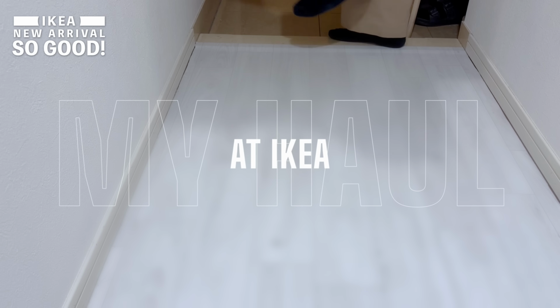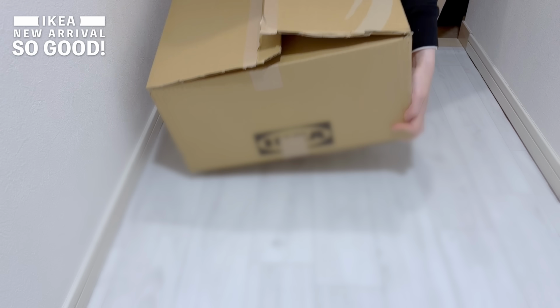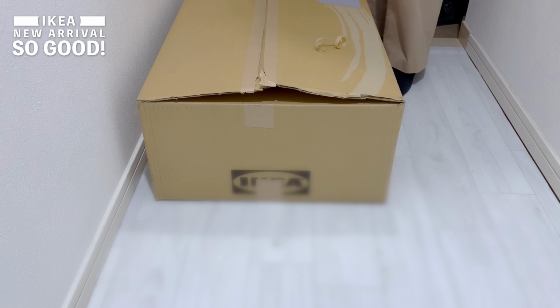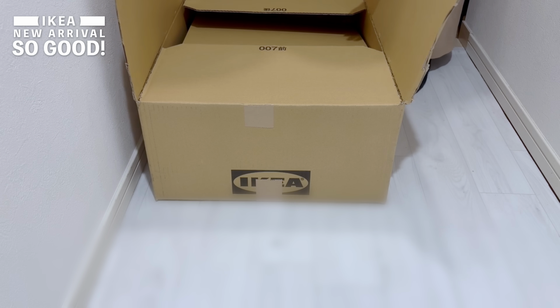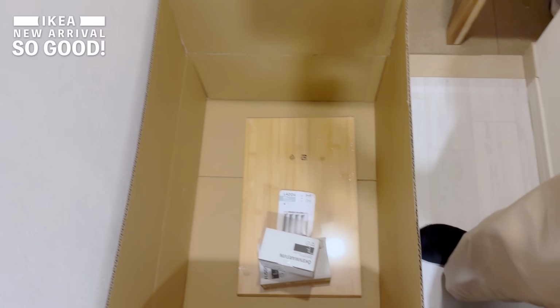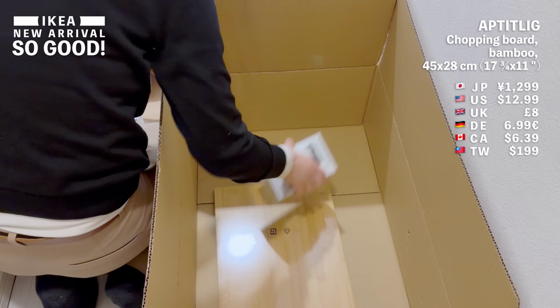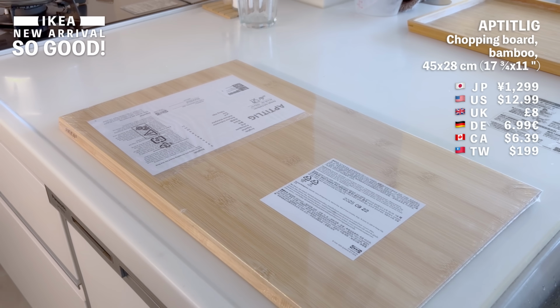I also order from the IKEA online shop a lot, and one time a huge box arrived, and I thought, I don't remember buying anything this big. And then there was only a tiny item inside. I was like, why this huge box? Anyway, I bought a cutting board.